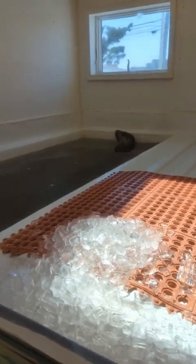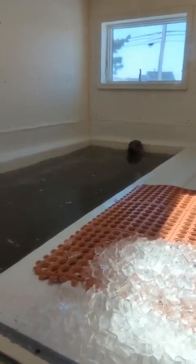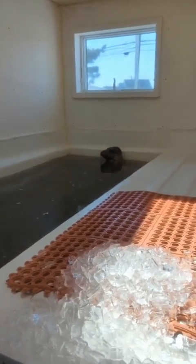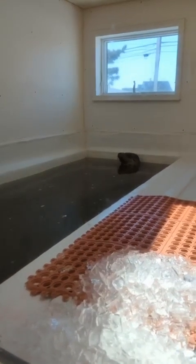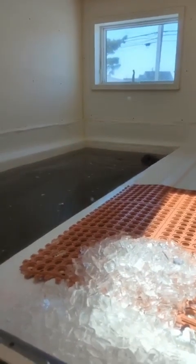So we're going to do a run through of the hospital and give you guys some hospital updates on how everyone is doing. If you watch our lives every week, you'll notice that we've done some shifting around the hospital again. We have a couple seals that were moved to the pool again this week. So we've kind of shifted around some enclosures.